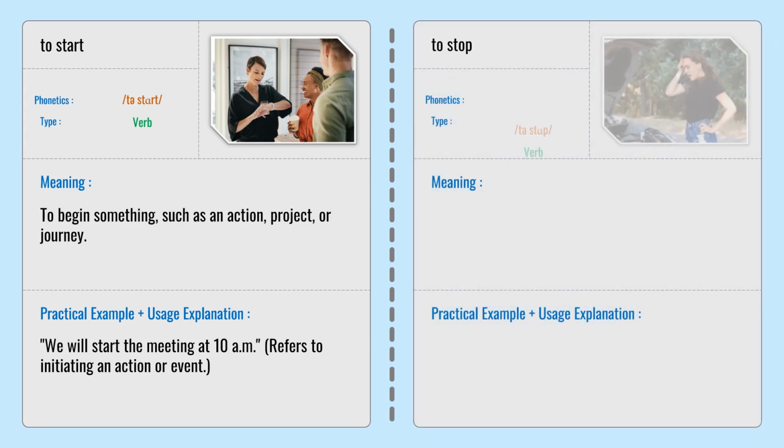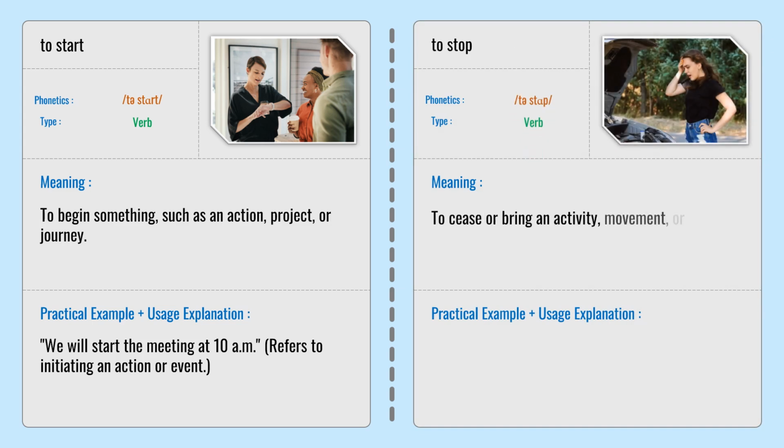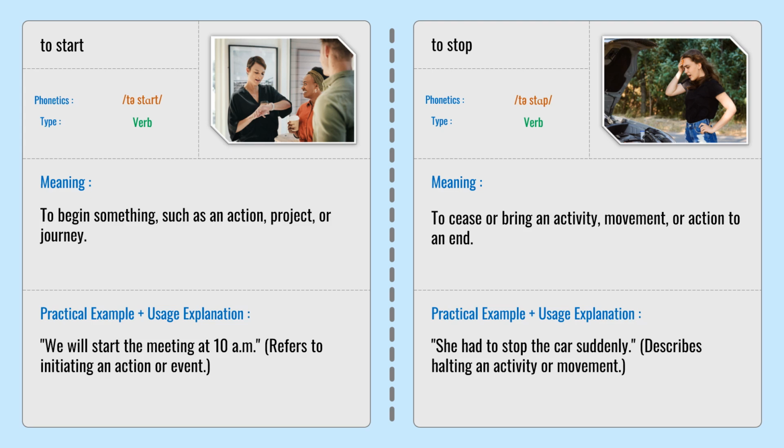To stop. To cease or bring an activity, movement, or action to an end. She had to stop the car suddenly. Describes halting an activity or movement.